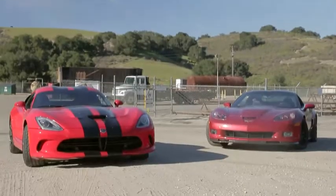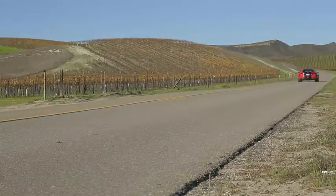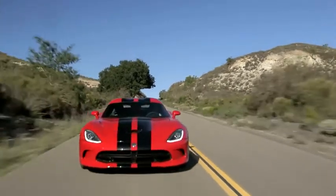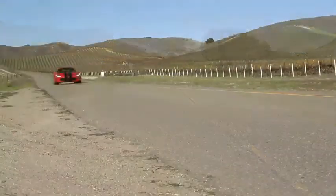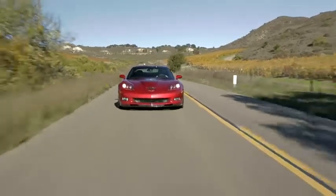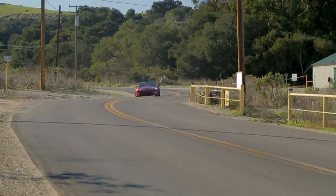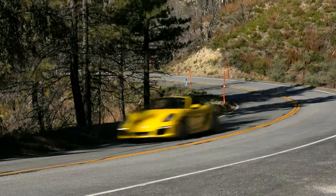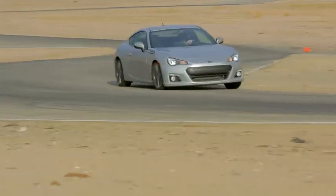But how do these two monsters handle off the test track? Again, about the same. I actually had a hard time telling one from the other. They're that similar. Running around on the same roads back to back, we couldn't even get a tire to squeal. Thing is, the limits of these cars are so high that you can't even begin to sanely approach them on public roads. Personally, I would have had more fun in a Boxster, a Camaro 1LE, or a Subaru BRZ.